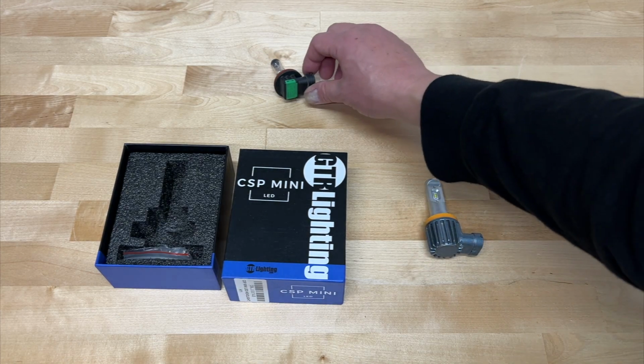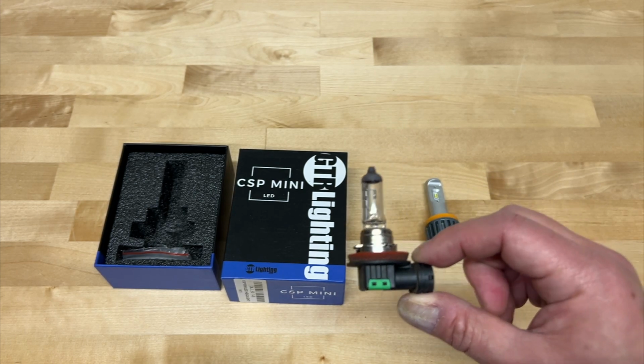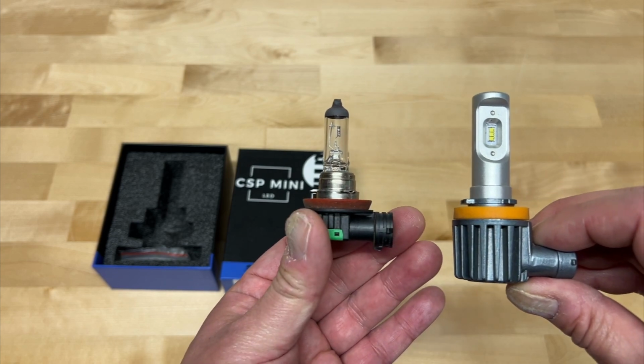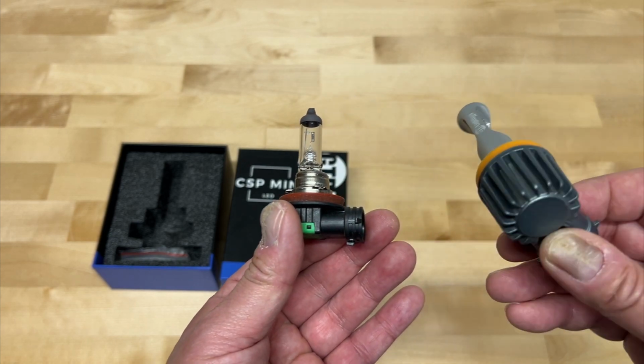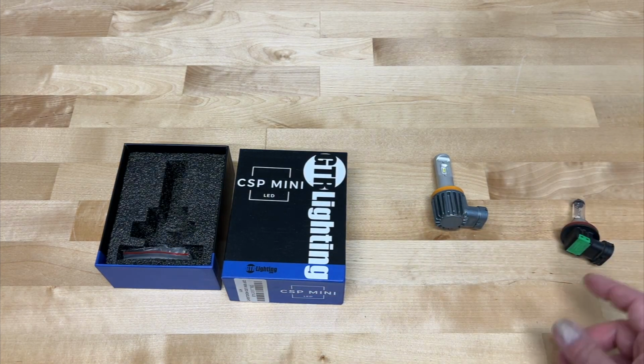First off, this is what the stock halogen H11 bulb looks like. Your vehicle may be a little different, but as you can see, the new GTR is a little bit bigger, but does not take up a whole ton more room, so it does fit with basically no modification. It was just plug and play. The adapter, the connectors, everything fit perfectly.